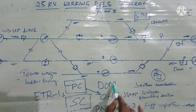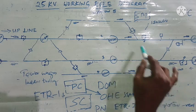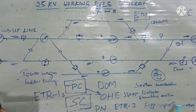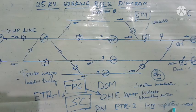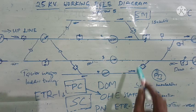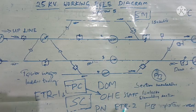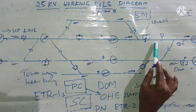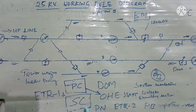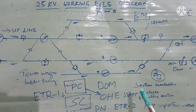Then the message received from section controller should be recorded in the power block register. There is a power block register in the station and all these entries should be made in red ink. In TSR also, the entries must be made in red ink. Thereafter, after taking these precautions, the station master can acknowledge the message from section controller supported by a PN.